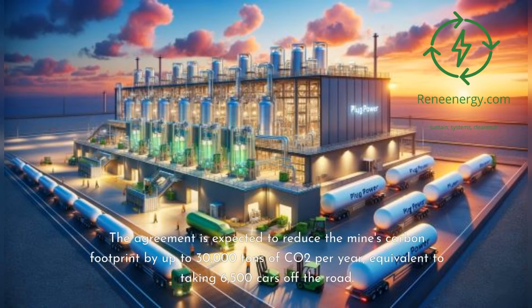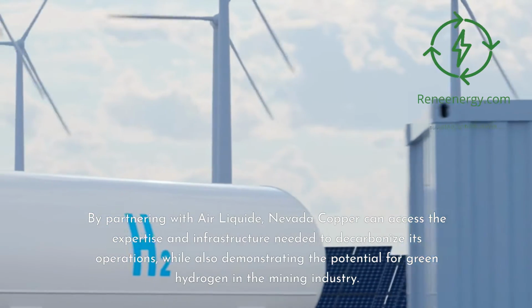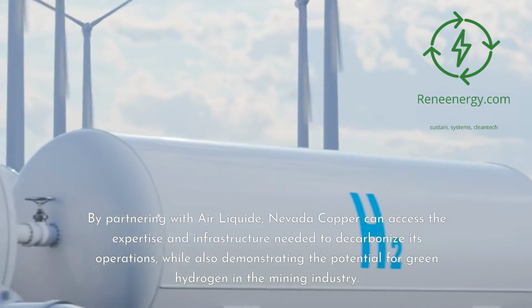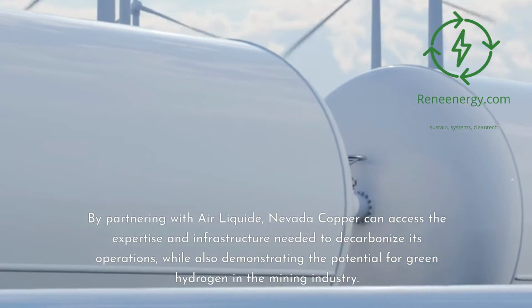The agreement is expected to reduce the mine's carbon footprint by up to 30,000 tons of CO2 per year, equivalent to taking 6,500 cars off the road. By partnering with Air Liquide, Nevada Copper can access the expertise and infrastructure needed to decarbonize its operations, while also demonstrating the potential for green hydrogen in the mining industry.